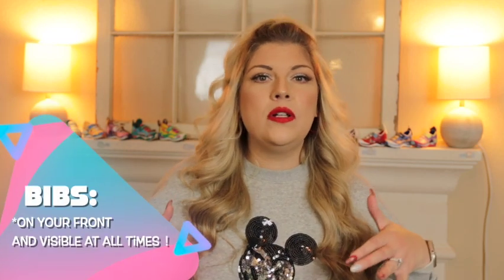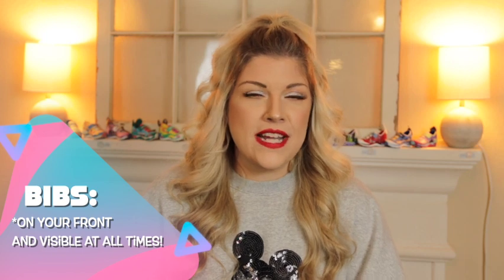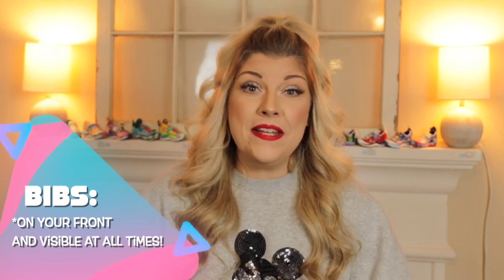Make sure that your bib is on the front of your person and visible at all times. The presence of a bib signals to race officials and other cast members that you're meant to be on the course and participating. If at any time you're caught without a bib, you will be removed from the course and face possible further consequences. Wearing your bib on the front of your person and not hidden under jackets, layering shirts, or props ensures that you will get your race photo.